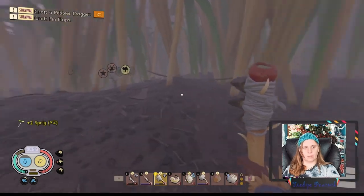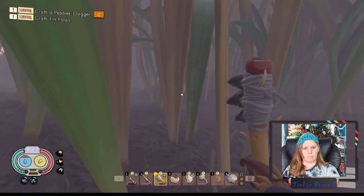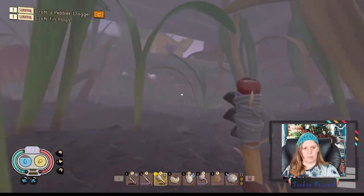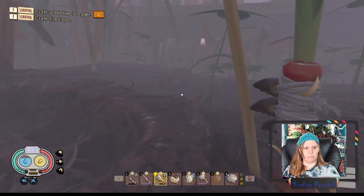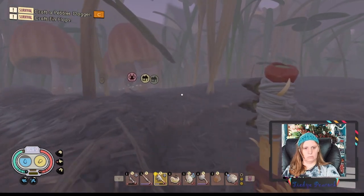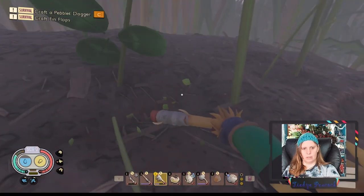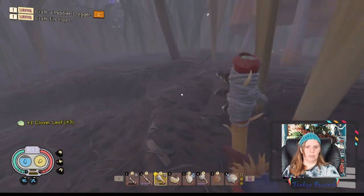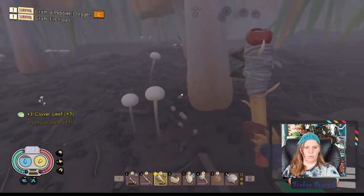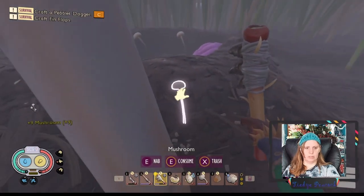There's clover underneath the bench, like underneath the picnic table. There's clover. Thank you. There's a little pond under there. Hey, I found mushrooms. I can bring back sprigs if you need me to. I already have them. We're good. There's tons of them over here. Okay. I'm gonna take the mushrooms, though. Emergency food, just in case.